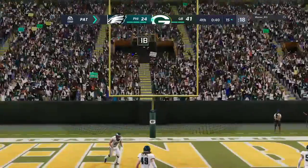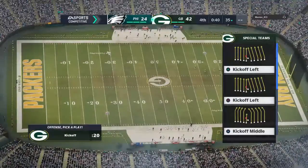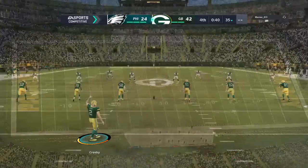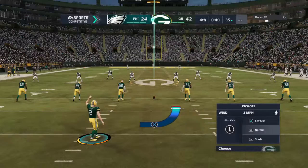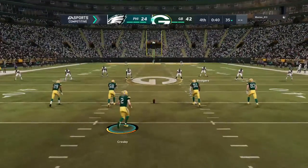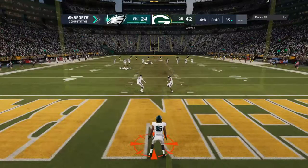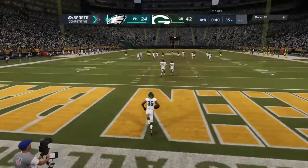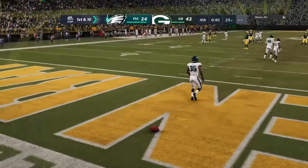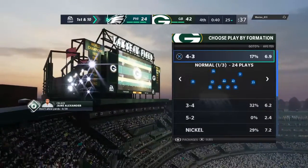And the lead is up to 18 now. Good. Makes the score Packers 42, Eagles 24. So they'll get another shot on offense following that pick six. And now the kick is away. Fielded near the back of the end zone. And it'll come out to the 25 as he will not attempt to return. 5-yard line.